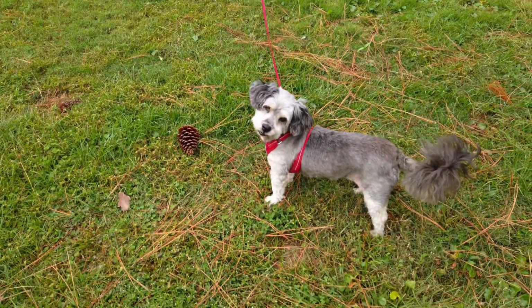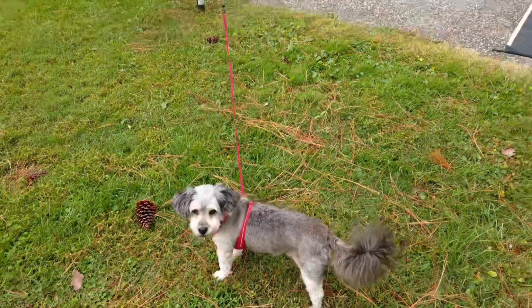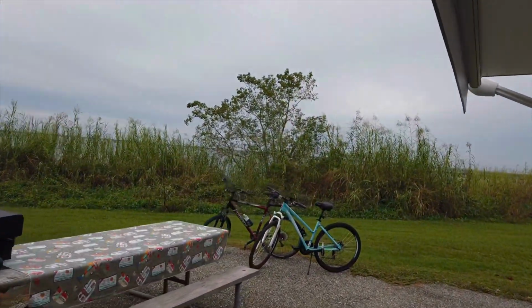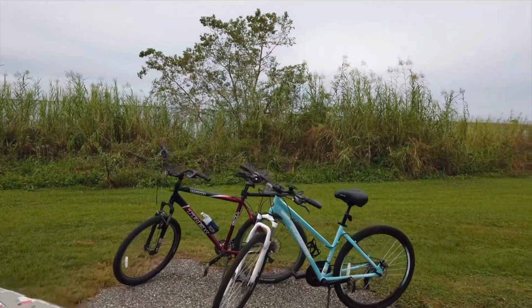Right, Jelly? Kind of hard to get tangled up on that one little pine cone, isn't it? Jelly's always getting tangled. We did a lot of bike riding. Let me show you.